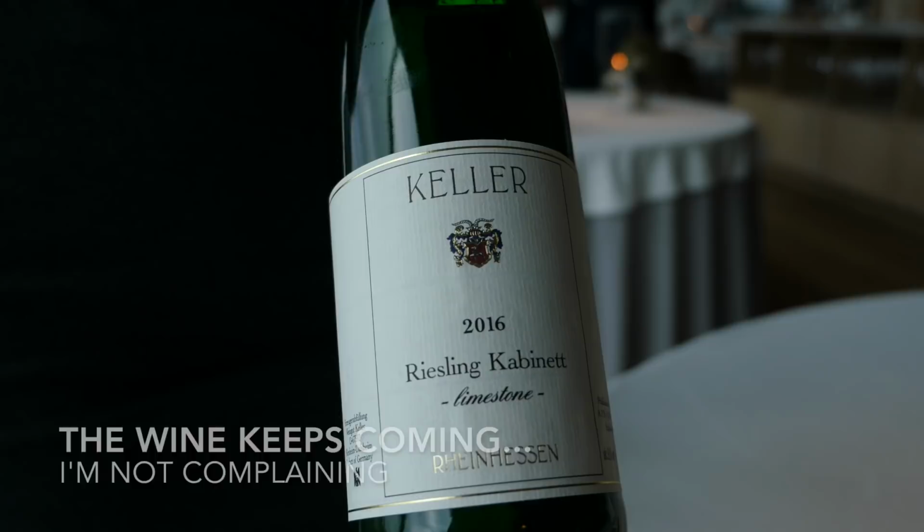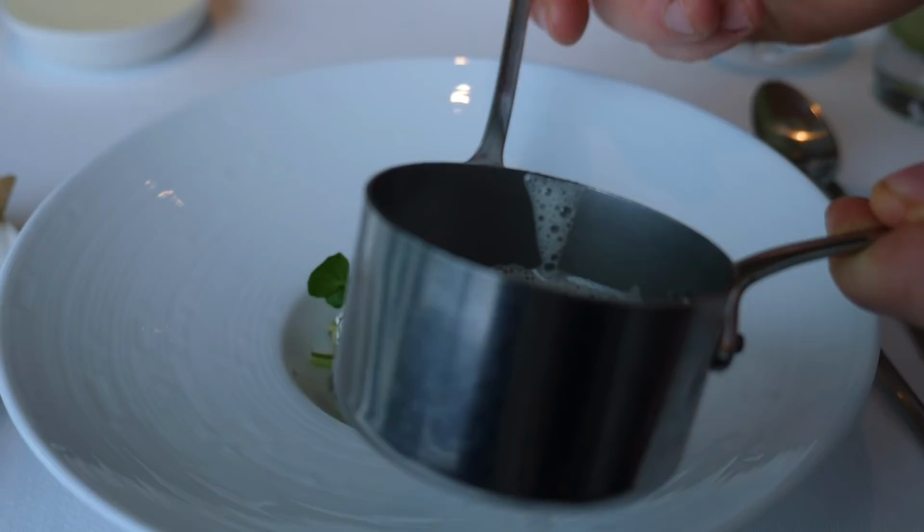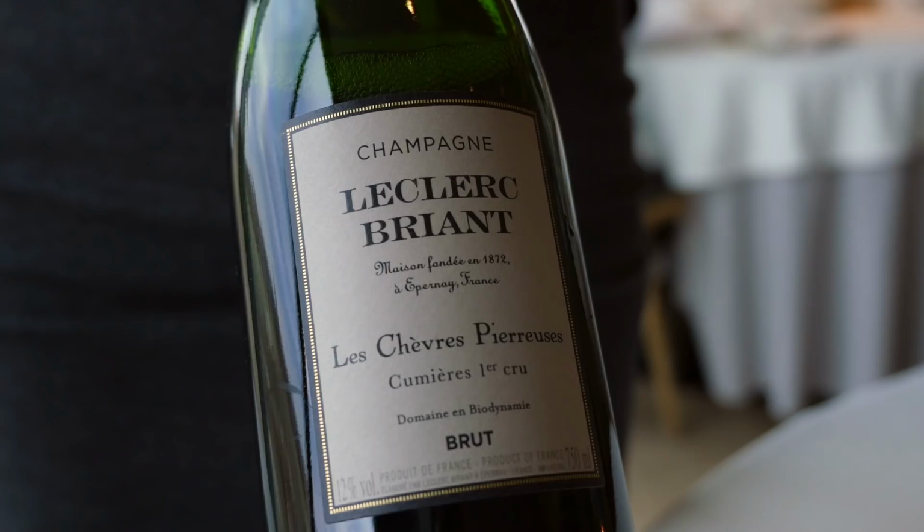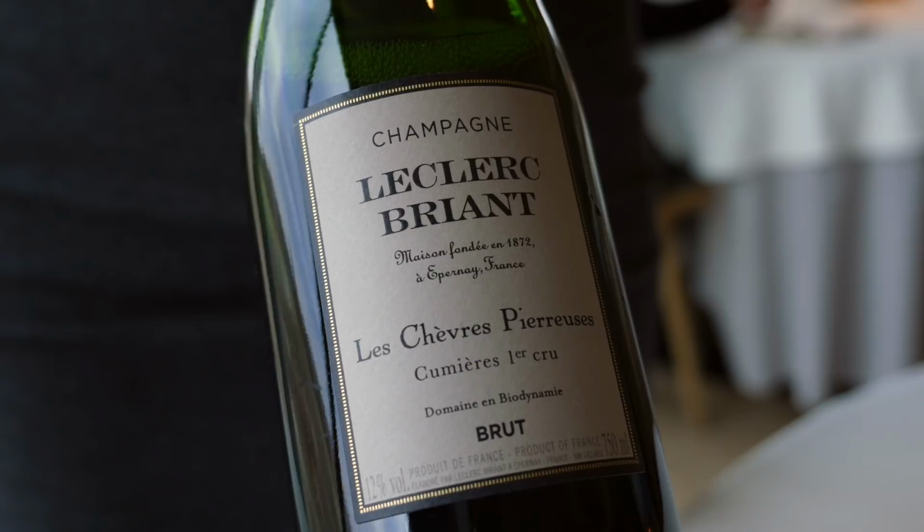Onion plants, and then some melted Westerhaus sauce. It's an aged Danish cheese we melt in water. So here, this is a classic blend. We have 40% Chardonnay, 40% Pinot Noir, and 20% Pinot Meunier.